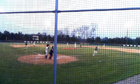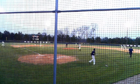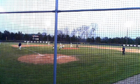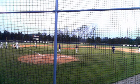Hits a ball sky high down the right side. Long run for the right fielder, and he makes the catch way out of play in foul territory, which is a big area down the first baseline. The right fielder ran a long way to make that catch, but he did a good job there.